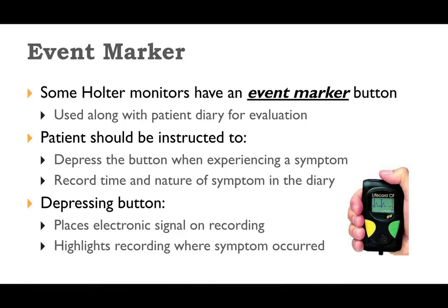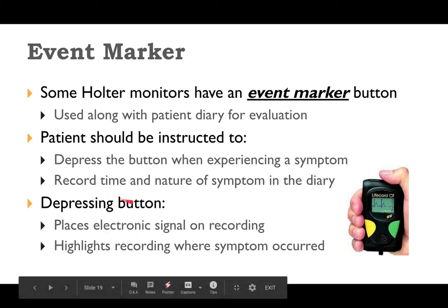Some Holter monitors have an event marker button, and this is used along with the patient diary for correlation and evaluation. So the patient should be instructed to depress the button when experiencing a symptom, and this flags the tracing and records that point in time. Then they should record the time and nature of the symptom in the diary.